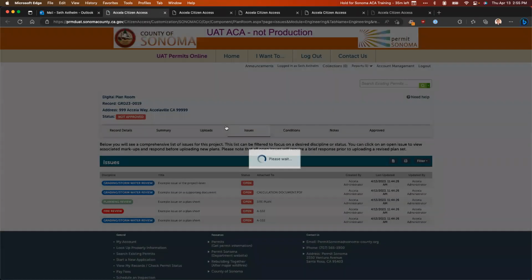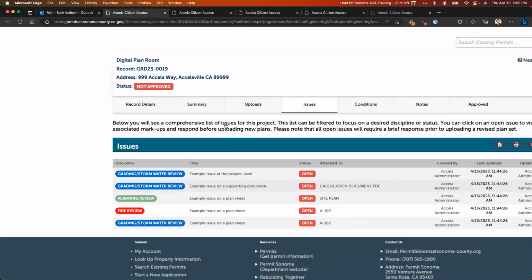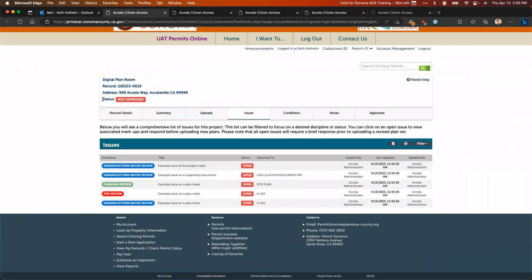I'm going to click, it's going to take me right back in. And it looks similar, but this time I have some additional disciplines that have completed. In addition, the status up here says not approved. So what that means is the cycle is completed and there were issues. So we're looking for that response from you and then potentially uploading some documents to correct any of those items found in these particular issues.